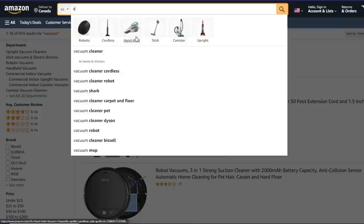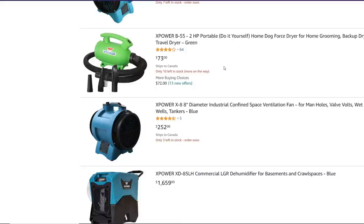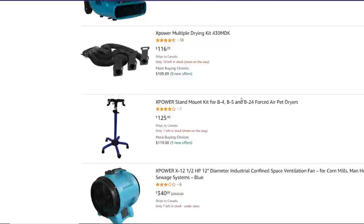So make sure you use an air blower of some sort, okay? That's the best way. I've seen some people say, oh, I've been using my vacuum to clean my mining rigs. Oh man, that's a bad idea. That is a bad idea. Just a bad idea.